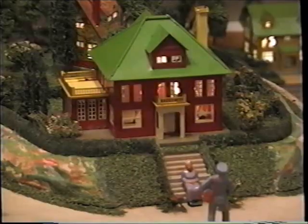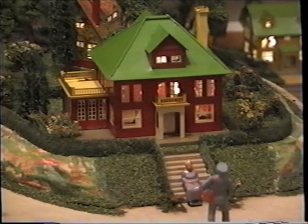These plots are all very, very unusual. These are all Lionel. In fact, this one over here, I think, was a model of the house that belonged to Joshua Lionel Cowan, where he lived in Connecticut.